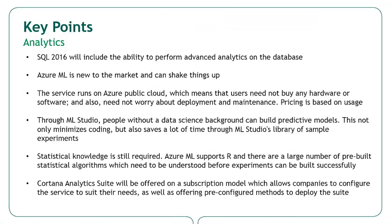So to summarize the key points on analytics, SQL Server 2016 will include the ability to perform in-database analytics. Azure ML is new to the market and Microsoft are pushing this heavily. There is a lot of marketing and investment going behind this. ML Studio, as we saw in the demo, makes it easy to build models, but you would still need statistical knowledge if you are creating complex models. Cortana Analytics Suite, which combines a number of these analytics technologies, will be offered on a subscription model for customers with the ability to pick and choose the technologies that you would need.